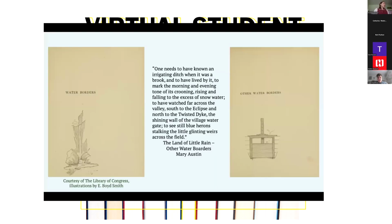In Water Borders and Other Water Borders, Austen compares the natural winding mountain streams to man-made irrigation ditches many homesteaders considered necessary to cultivate their land. Of these human-made waterways, Austen writes, quote, "It is the proper destiny of every considerable stream in the West to become an irrigating ditch. It would seem the streams are willing. They go as far as they can or dare towards the tillable lands in their own boulder-fenced gullies, but how much further in the man-made waterways?"